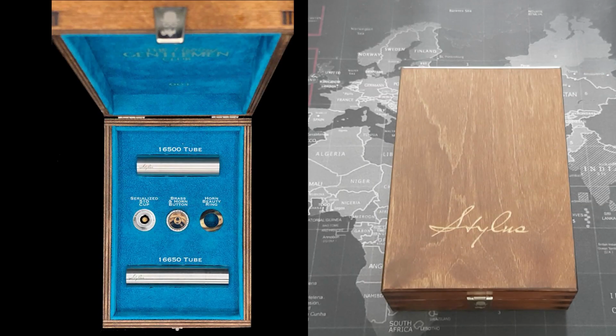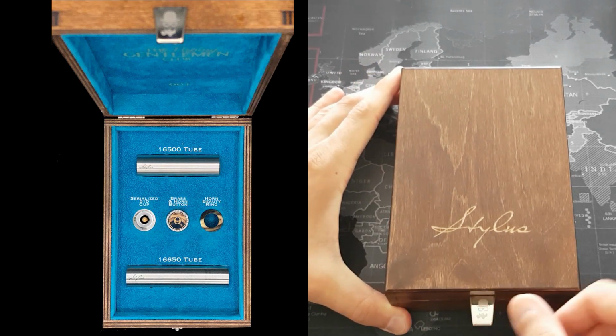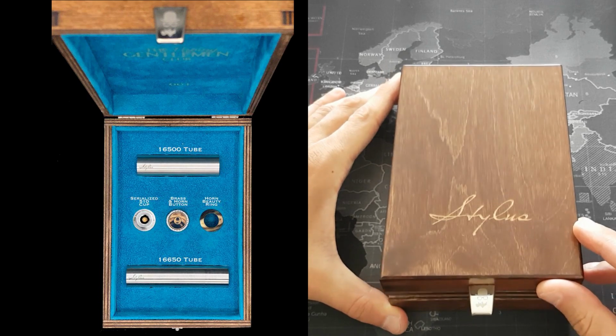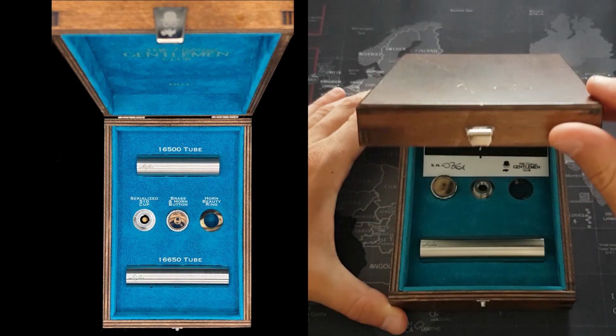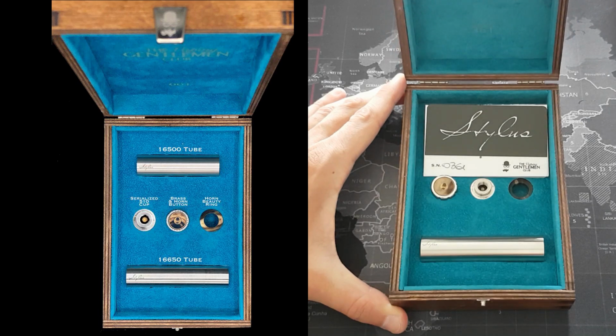I will start this time showing the packaging. The wood box is absolutely elegant and feels like an old jewel case. The box contains the instructions in 3 different languages, the certificate of authenticity and, of course, the Stylus.